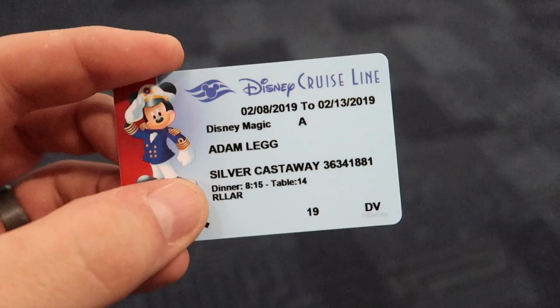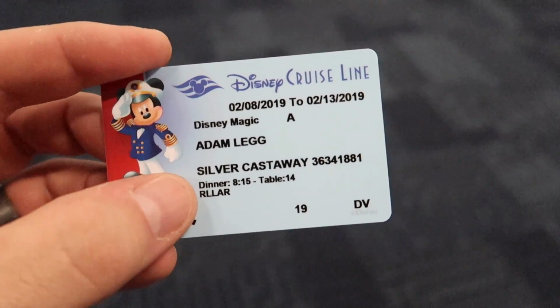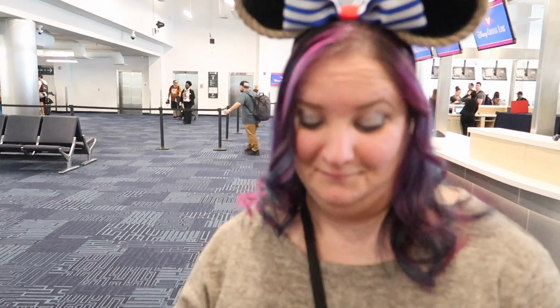That is our dining rotation. That is exactly what I requested. So that means we are starting tonight at Rapunzel's Royal Table, exactly the restaurant I wanted to go to. Sherri, Beth, what do you think about going to Rapunzel's the very first night?